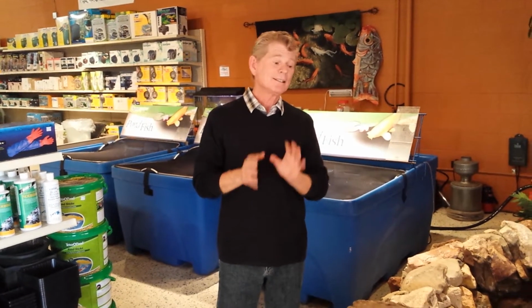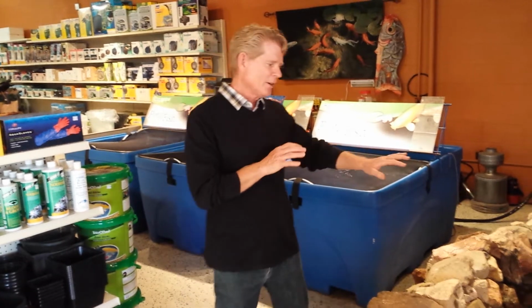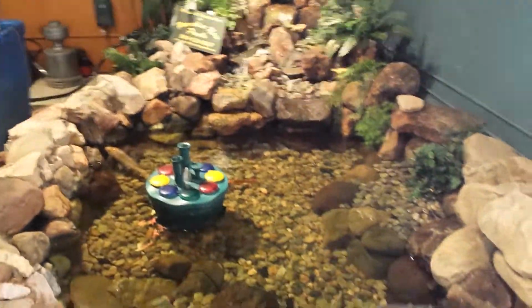So these are just a few of the components that make up a very low maintenance, nice looking pond, and we just wanted you to know that so that next time you build your pond or have someone build it, you know exactly what to do. We hope you enjoyed our little tutorial.